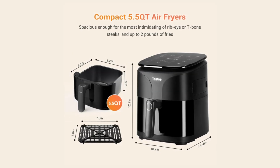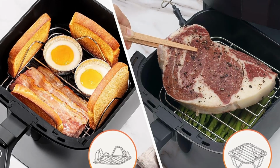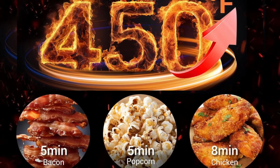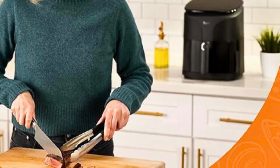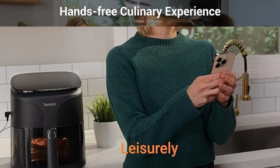Perfect consistency with smart technology. One of the standout features of this air fryer is its dual-sensor thermometer and see-through window. The Sensor Magic Smart Air Fryer automatically monitors the internal temperature of your meat, ensuring that it's cooked to perfection every time. Whether you're making steak or chicken, you can trust that your meal will come out golden, crispy, and juicy.